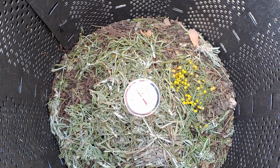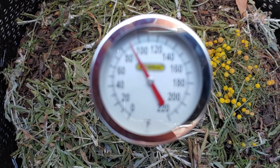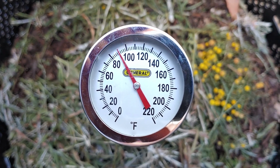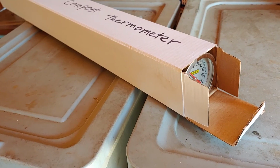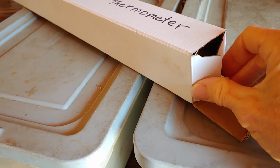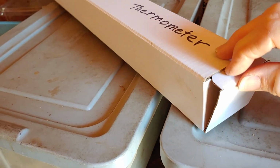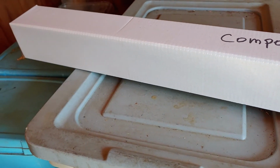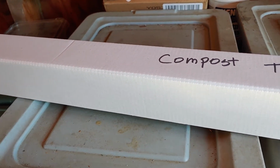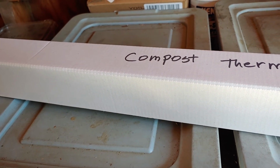Wow, this is pretty hot for my compost bins. 90. Very good. One other time I had one of the compost bins up to 100 degrees, but today is the first time I have seen all three of the bins up to 90.